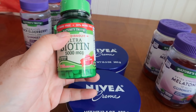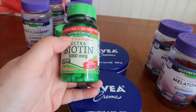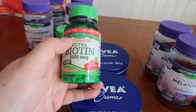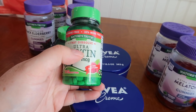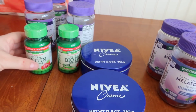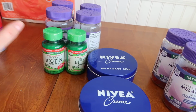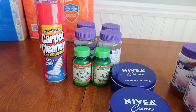Please make sure too that you're grabbing the ones that say Nature's Truth, because in the vitamin section, if you are paying attention, they have like Nature's this, Nature's that. Nature is in everything. So it's kind of confusing, because I actually grabbed one of the wrong ones and it messed up my basket. So I had to return a bunch of stuff, which is always great. So just pay attention, Nature's Truth.